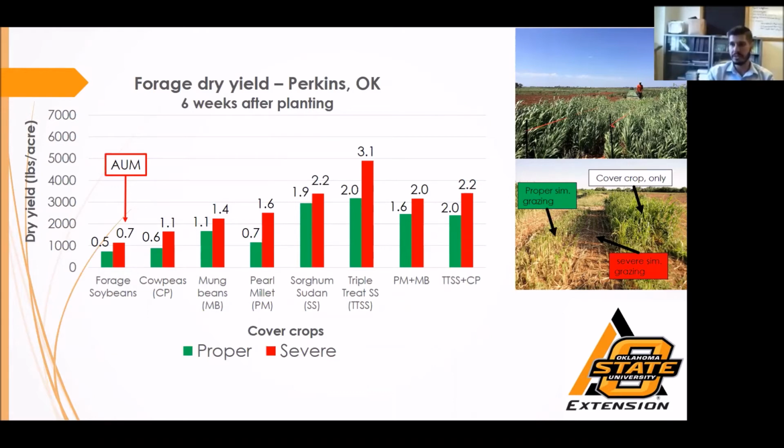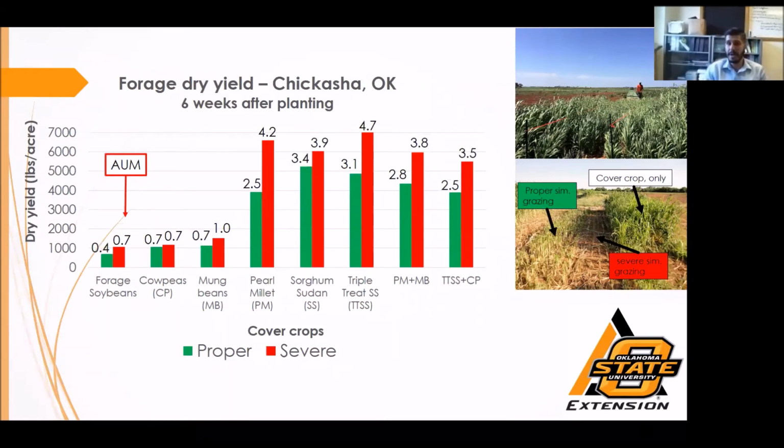Now, when you go to Chickasha, we can see that we have a huge bump, especially in the grasses. Now you can see that on the pearl millet, the Southern Sudan and triple threat, when we go proper and we keep a good cover there, at least 90%, we are talking about 3 animals per acre. It's a good amount of animals. Now, when you talk about the legumes, you can see that we didn't have any improvement. It looks like the legumes didn't take much advantage of the high fertility that we had in Chickasha.